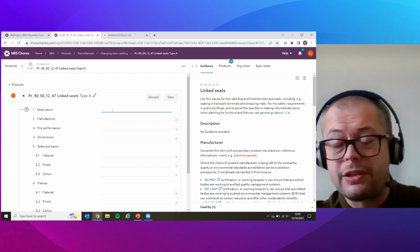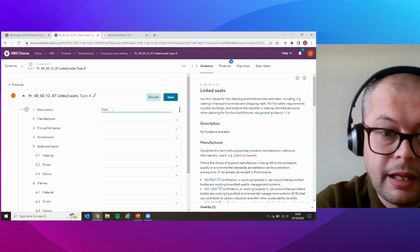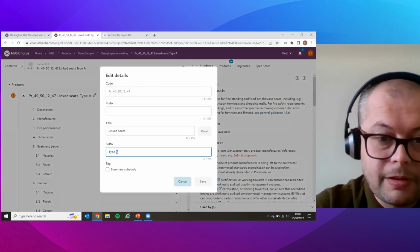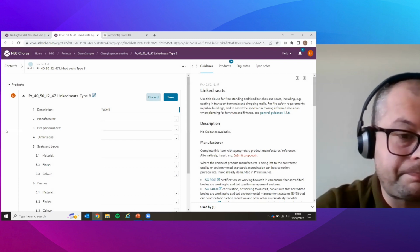So it might be that we're having an island unit, and then we're going to have some mounted to the wall, for example, in this particular case. I'm going to call this Type B. I'm just going to edit that and change this. Chorus does have some default naming conventions.